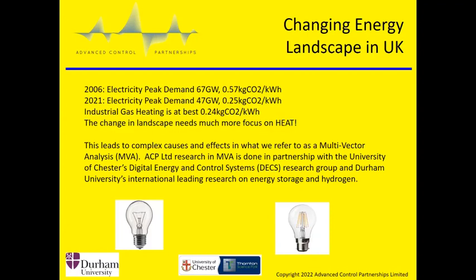And this is creating a massive change of focus now, because if we're trying to reduce carbon dioxide further in the UK, there's probably a limit to how much we can reduce electricity demand with the emergence of electric vehicles. So we have a question mark, and we have to focus very much on heat. And heat is obviously a big factor in our homes and also in our offices, but particularly, it's a big factor in our industries. And improving the energy efficiency of our industries is a very important thing.